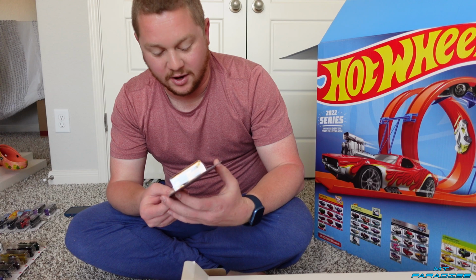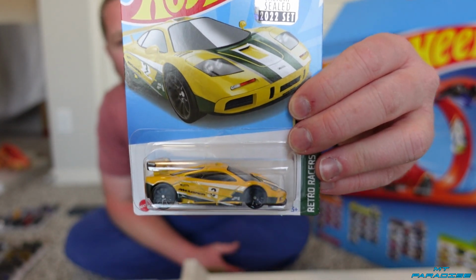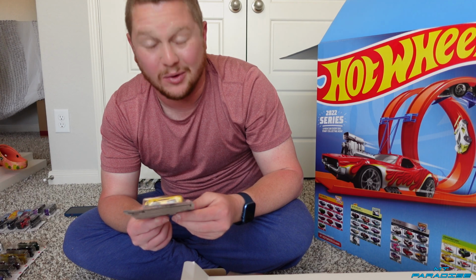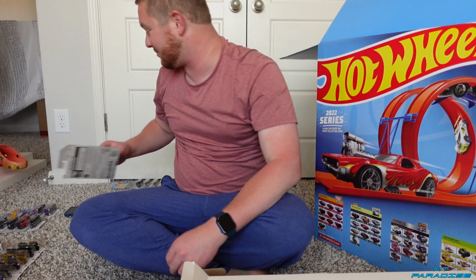Ooh, okay, this one right here. I really wanted this one. It was a Target exclusive, the McLaren F1 GTR in this yellow and green. I really wanted this, was never able to get one. I debated on picking one up online, but didn't want to pay like $10 for it. So, hey, at least now I was able to get one.